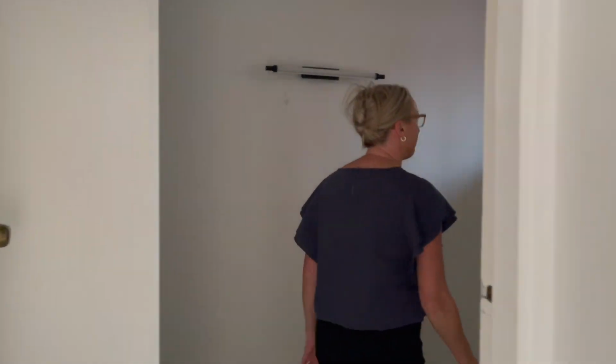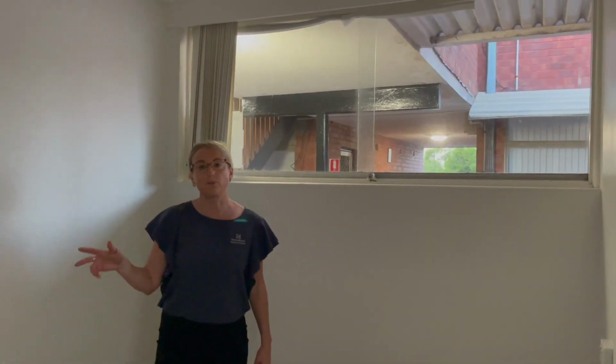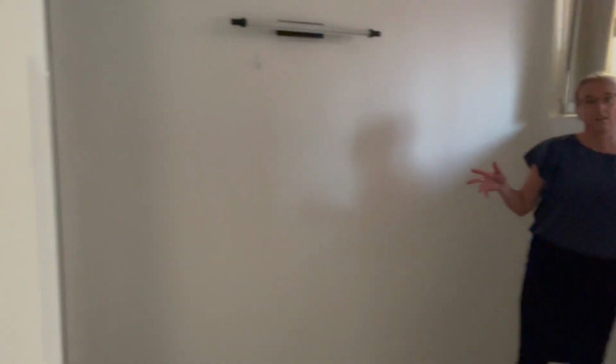And then this is the second bedroom here. Also has a built-in. This property also comes with a car space, a carport out the front.